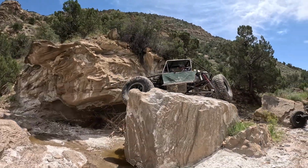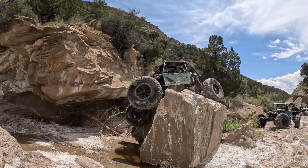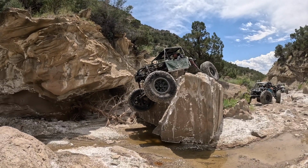This is another really cool big rock to drop off of. Just random rocks like this are strewn about the trail, super cool to try out all these different features.